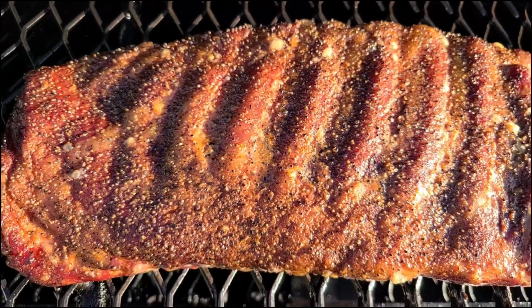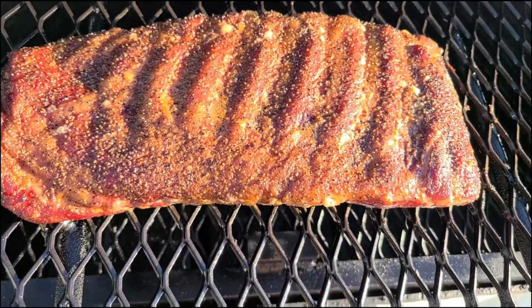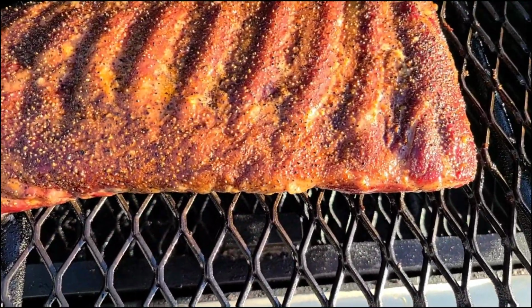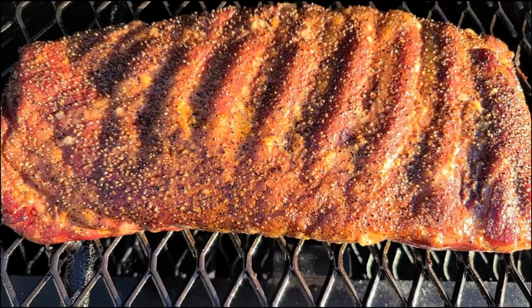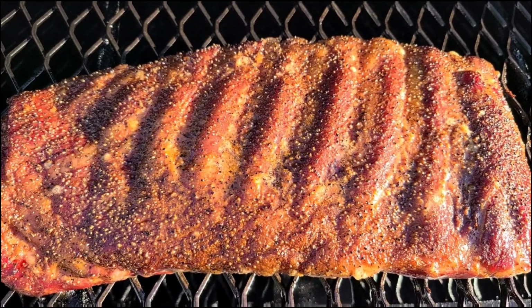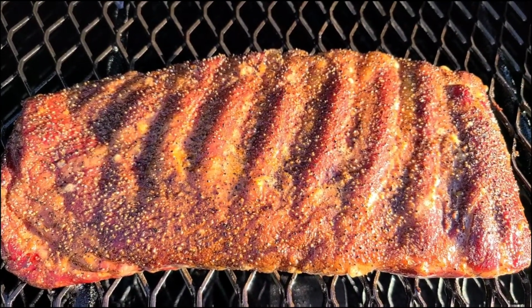Like I said, I want to keep this thing pretty natural. I'm gonna let it be. I'm gonna give it a quick spritz. We're at 2 hours and 5 minutes. We've been rolling at 250. We're gonna keep doing that. And what I'm thinking is I'm gonna give about 30 minutes maybe, and I'm about to wrap this thing up.